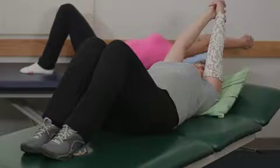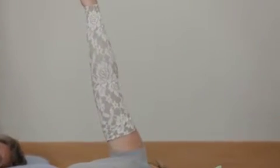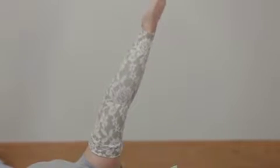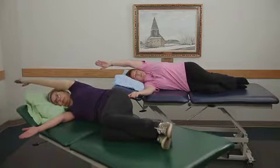Specific exercises are taught to patients with lymphedema by their therapist. Usually, compression garments are worn during these exercises to help counterbalance the buildup of fluid in tissues from activity.